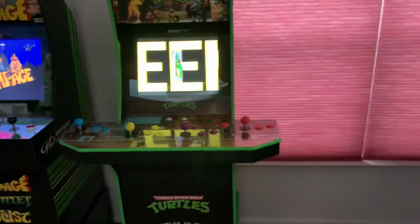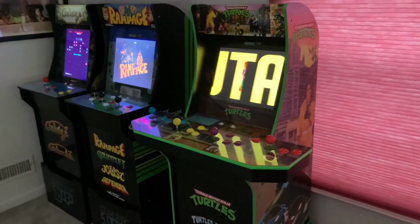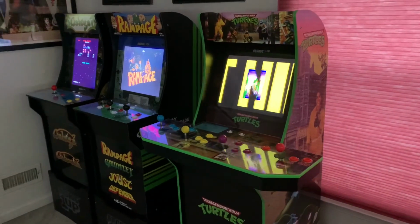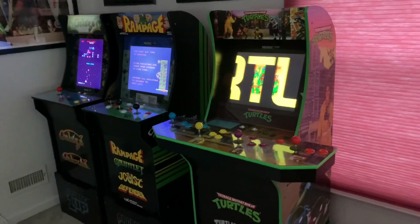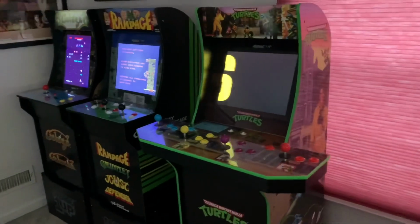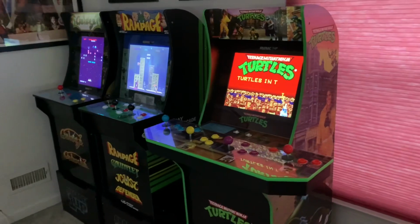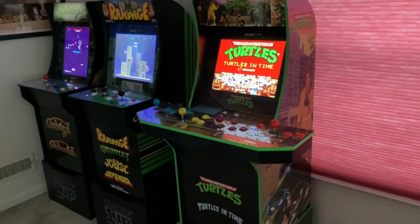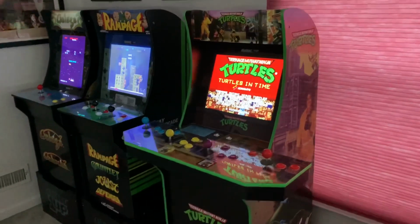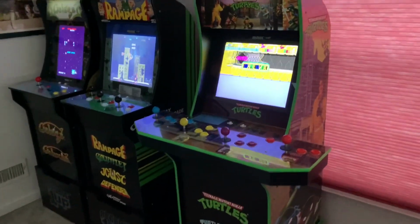Next up we got the Teenage Mutant Ninja Turtles cab. This one is another one of my favorites from the early 90s, actually late 80s. The original arcade Turtles game came out in 89, and I remember playing that. I was about 7 years old, and I was just hooked on that game. Then a few years later, Turtles in Time came out, and that was another classic. I love both those games.